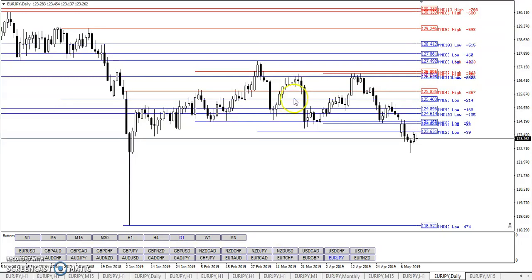So it's pretty interesting, because here, 2 months ago, we passed through that line. And we'll have to see what happens here. So just keep in mind this 123.65 price goes up.